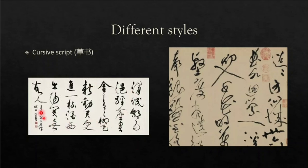So you can see here, this is the early version. You can still kind of figure out the characters. And when it moved to the Tang Dynasty, it is almost impossible. I mean, even for Chinese native speakers nowadays, it becomes really hard to be able to read 草书.